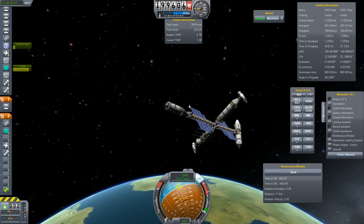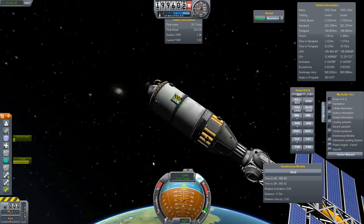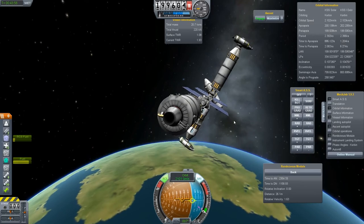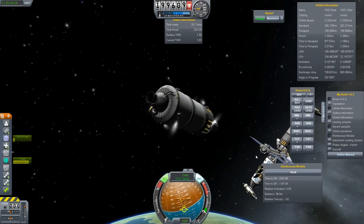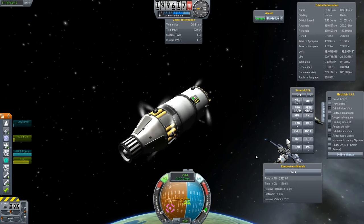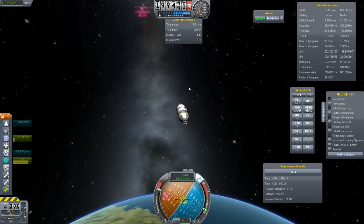So, what we have to do now is decouple this one. Bring it away. And we have completed phase one of our Kerbal space station. What you can do now is just turn it away. Face it this way. Power up the engine. And just deorbit.